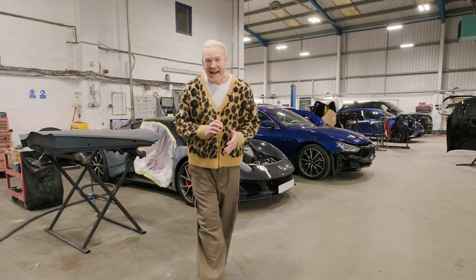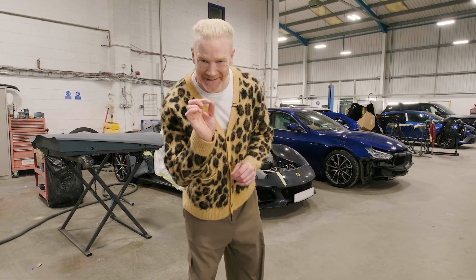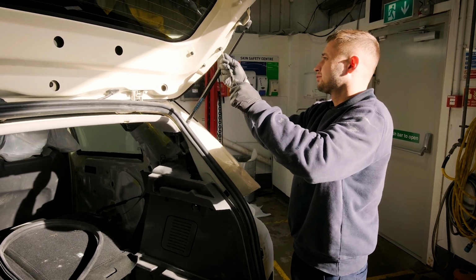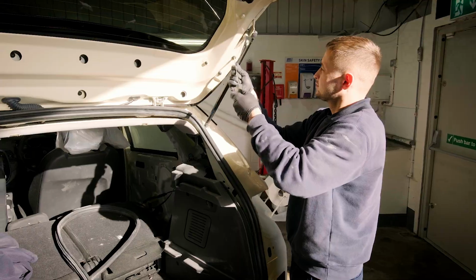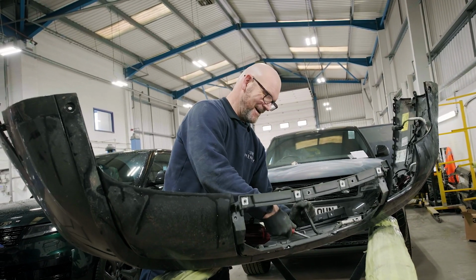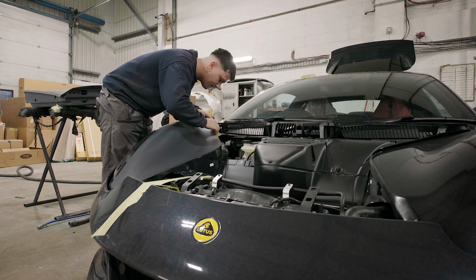I've come to the Hendy Accident Repair Centre in Dorset because, well, let's just say my car needed a little bit of TLC. They've done such a cracking job. I thought I'd come inside, meet the team and see some of the vehicles they work on. All different makes and models, Hendy have you covered. Even premium brands like Lotus.